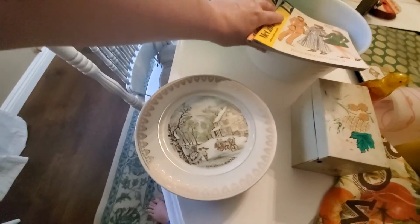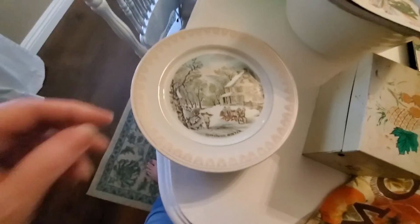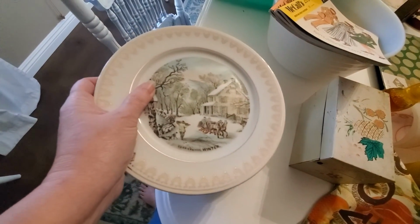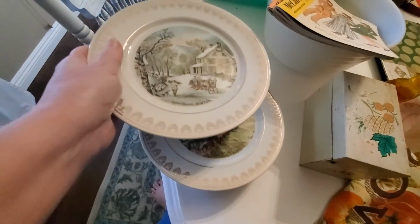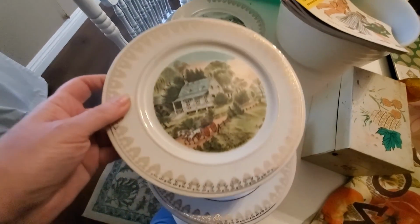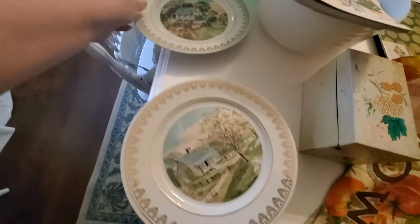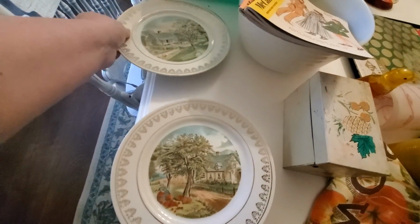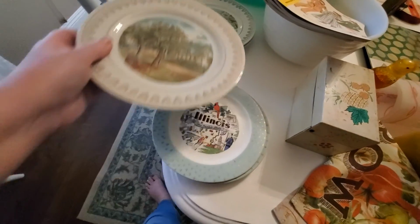This is the set of four Currier and Ives plates that I got from the Angel thrift store. All four seasons in really, really good condition. No issue with those. So again, if there's any interest, so pretty, so pretty. Go beautifully hung on a wall or in a china cabinet.